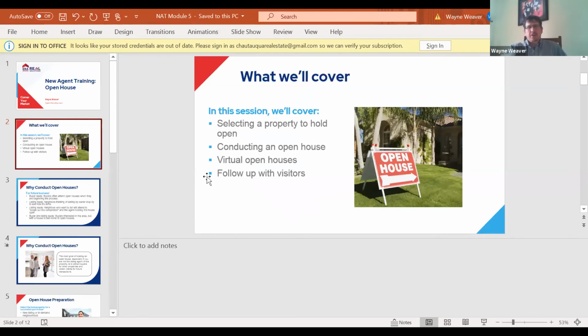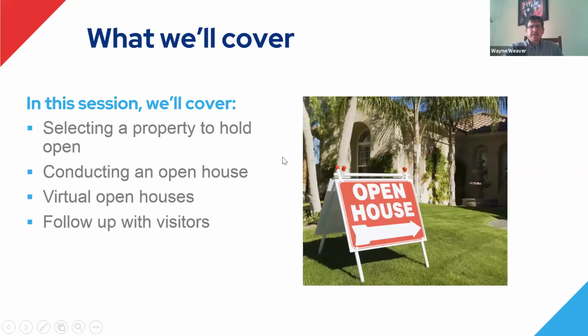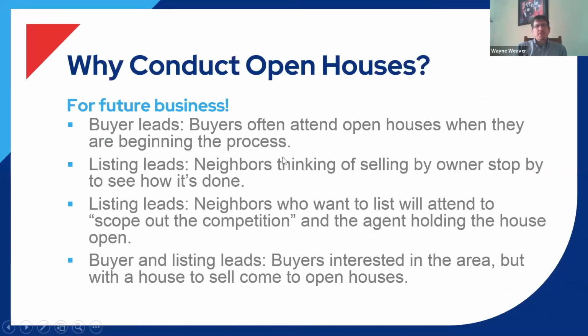You put up signs, but I don't want to spend a lot of time on this, because an agent that you offer to do one for will help you through all this. But I want to get this big so you guys can see it. So, buyer leads, number one. If buyers come through and it isn't the right house for them, offer, hey, look, I'm happy to help you. Listing leads, so neighbors see it.